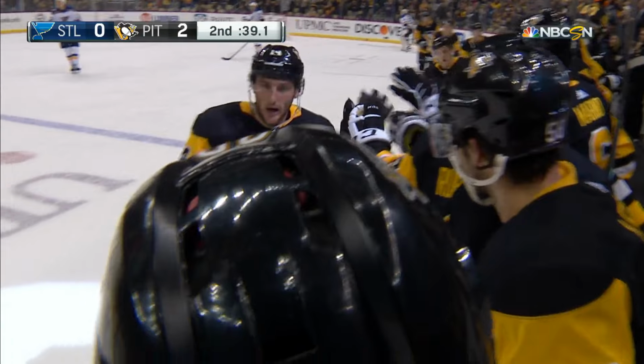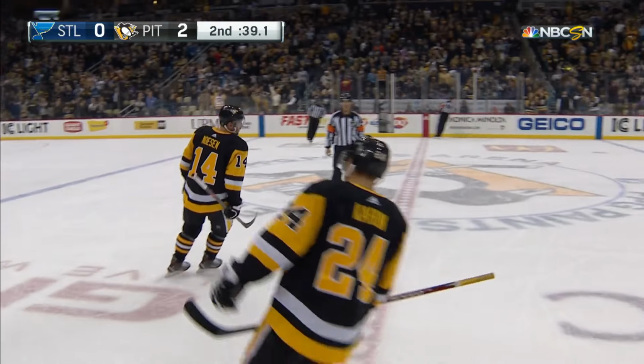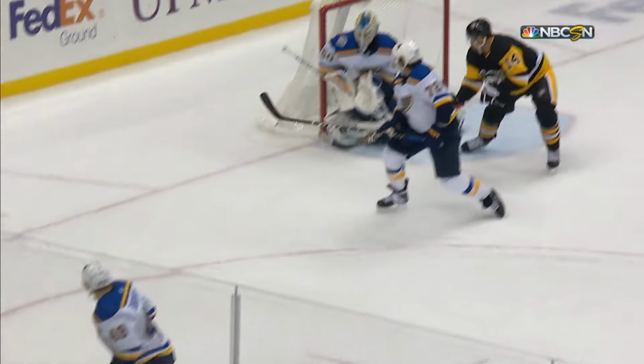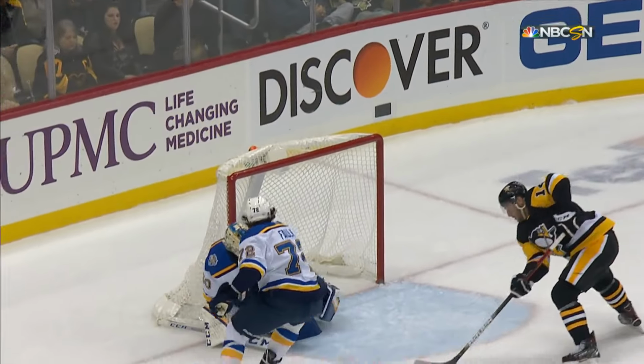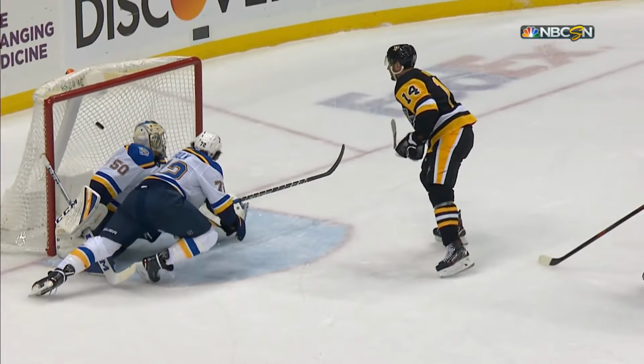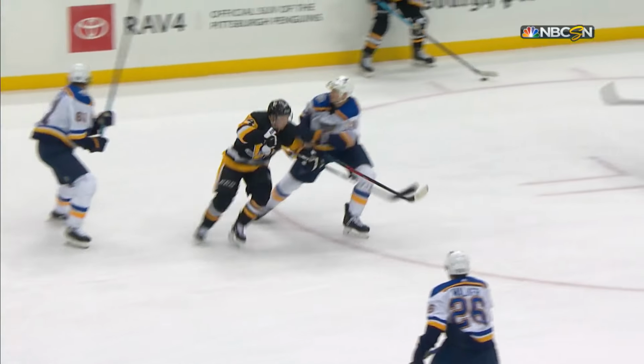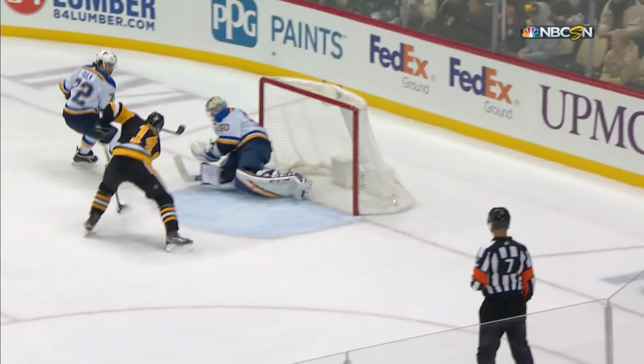Jared McCann throws this puck to the net, and from my vantage point, it looked like Nason stopped the puck before it actually got to Binnington. He knocked it out of midair. Binnington's anticipating the puck coming to him. He stops it, he pulls it, and has a wide open net. What a terrific play. No chance here for Binnington.